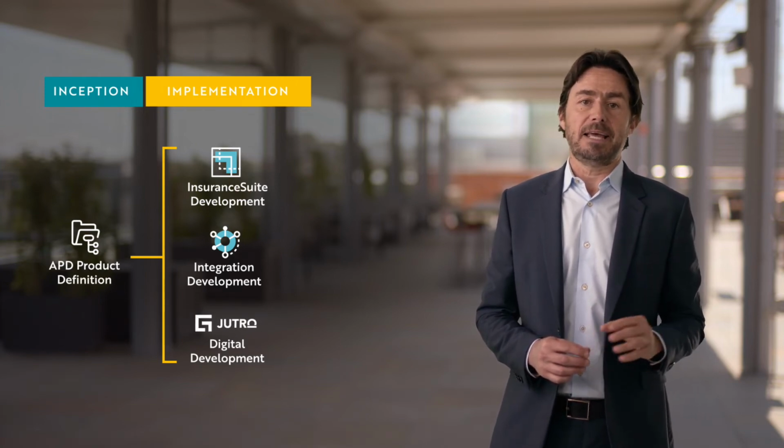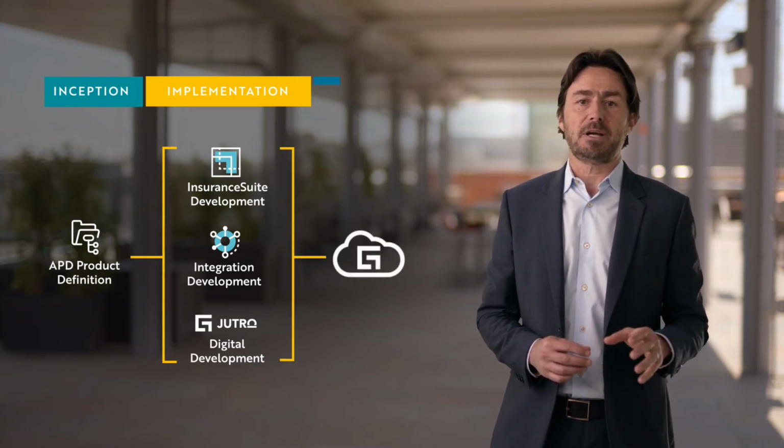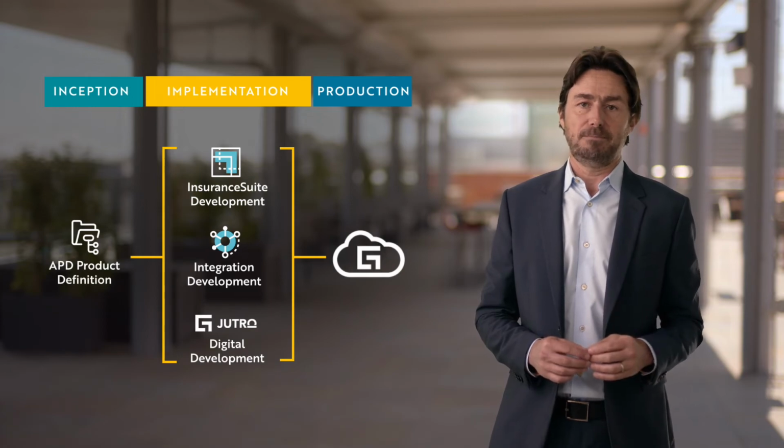The bottom line is that APD has become an essential part of our development and delivery methodology that gets our customer to production faster than ever before.